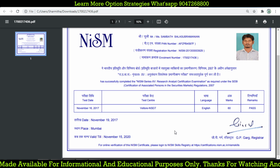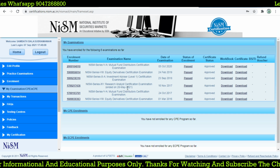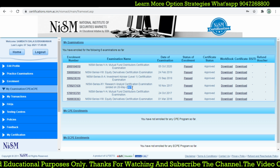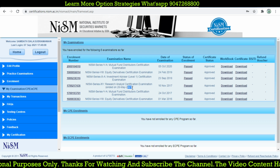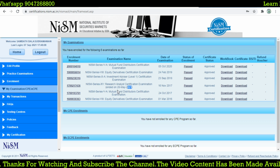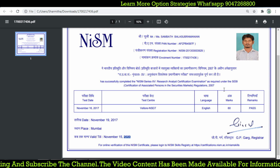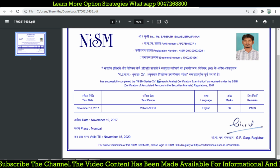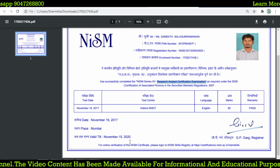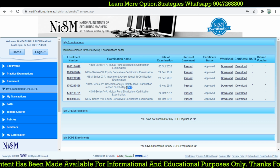It was November 2020, and they extended it to May 21. So I think my certification has expired. I need to take a new examination, and only then can I mention it. This certification was certified by the exchange. I did it in 2017 and it ended, and due to Corona they extended it to 21, but I don't know the exact date.